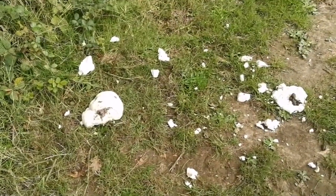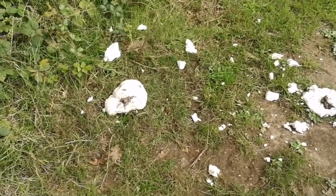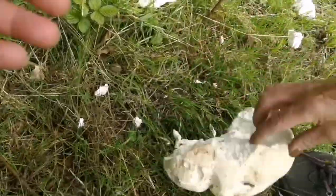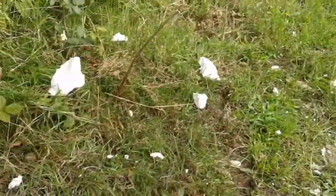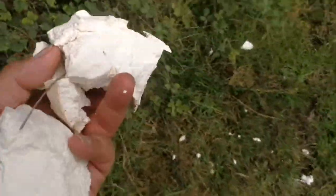I saw this from 200 meters away. I thought, okay, this looked like a mushroom. But Susan was telling me this is paper. Somebody has left toilet paper. I thought it was a mushroom, but it's not. Oh, look. It should be puffball. Oh, look at the puffball. It's a discovery. We found the biggest puffball on the planet, in history.